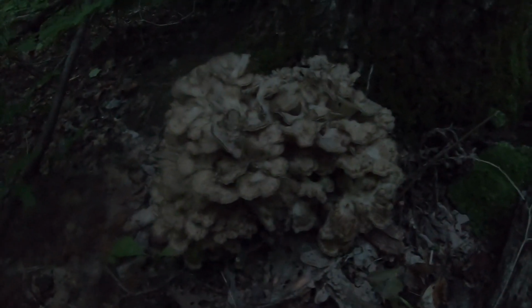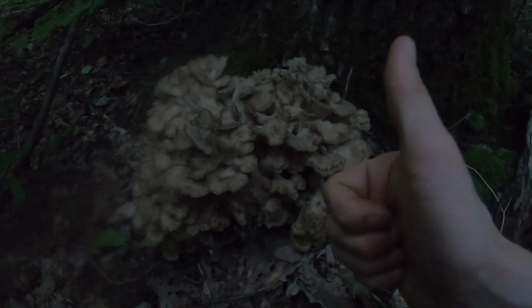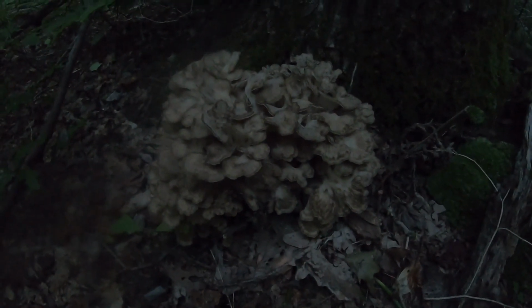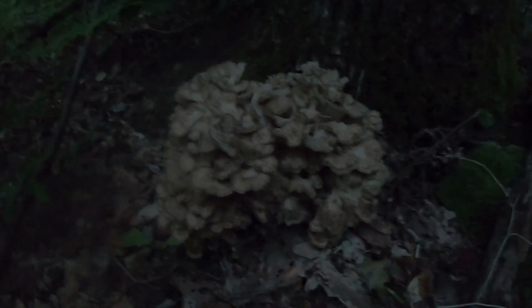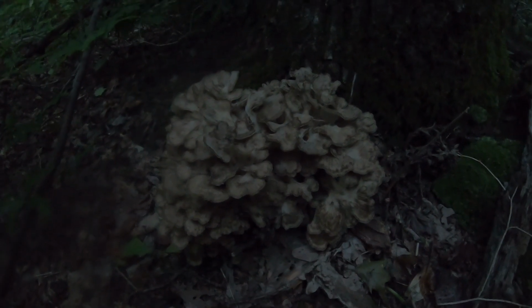Ladies and gents, we just found our very first hen of the woods. That's awesome, man. I've been looking for this for years already, and here it is right in front of me. Knew it was going to happen eventually. That's so cool. Sweet.